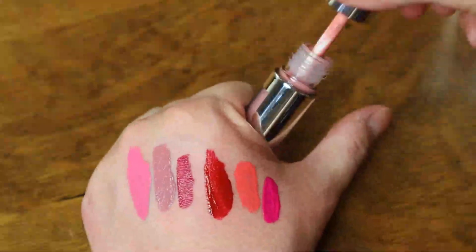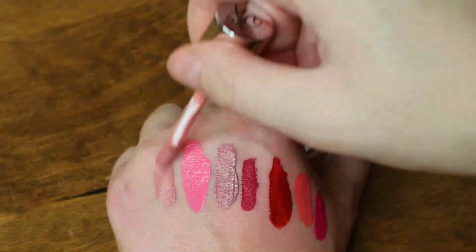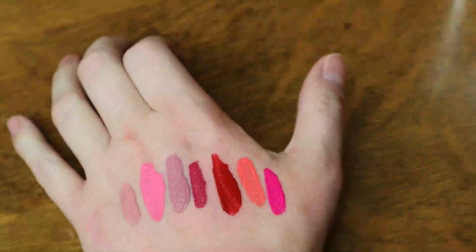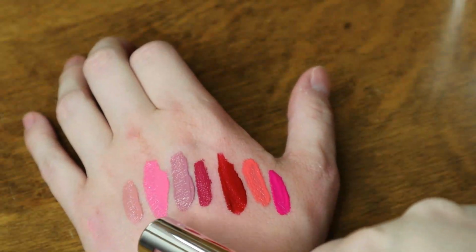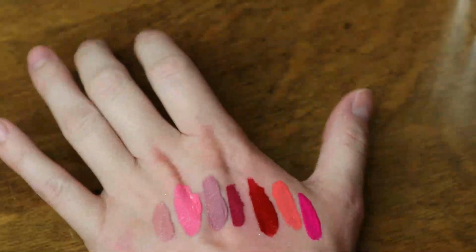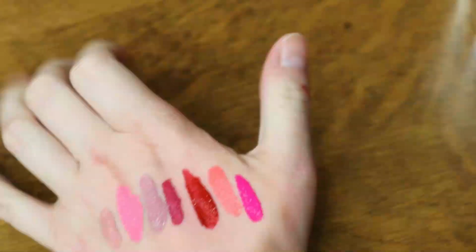This is Serendipity. I like that when she put out her original line, she made sure she went with one red, one bright pink, one pink like this, one deep pink. Like she very much hit every single section of color. So yeah, I think the shades are just hit or miss, but they are really, really nice, really long wearing, and the colors are just gorgeous.